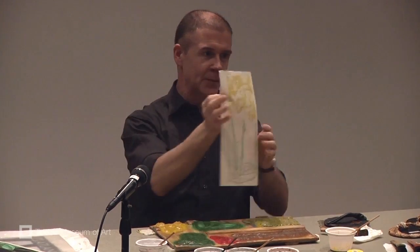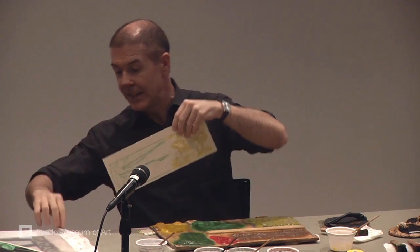That's the first yellow, okay? I'm going to do it once more on the same print, then we'll move on to other things, okay? So that's the yellow on there.